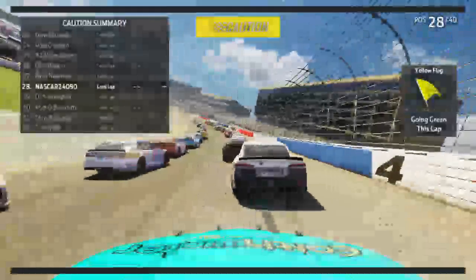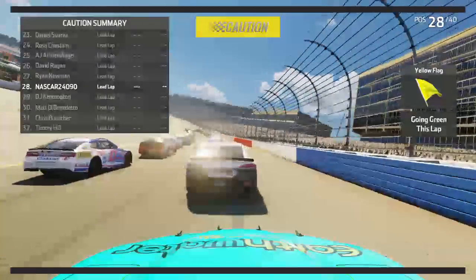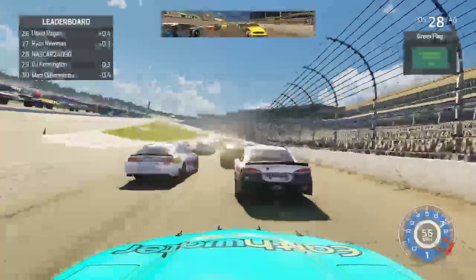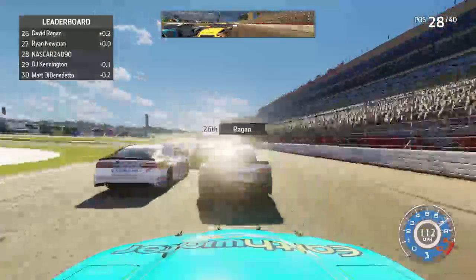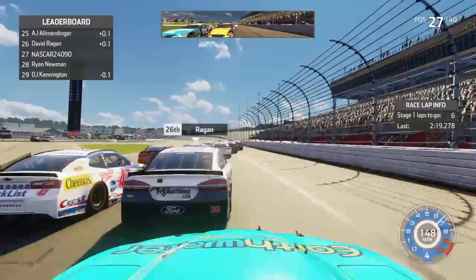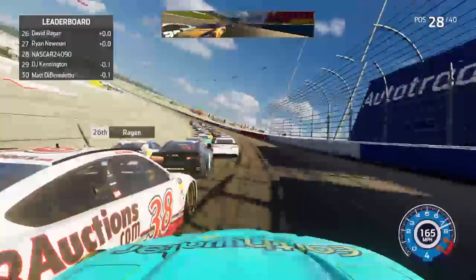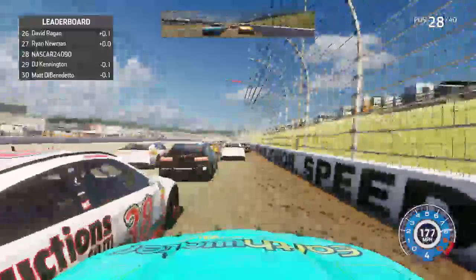41 laps remaining here in the race. We're going to try to get back here. Green flag's back in the air after the first caution coming out on lap number 1. Guys are checking up on the line, so I'm going to give it right around the top. A little bit of contact with David Ragan, but we're sidetracking here for the 20th position on the racetrack.